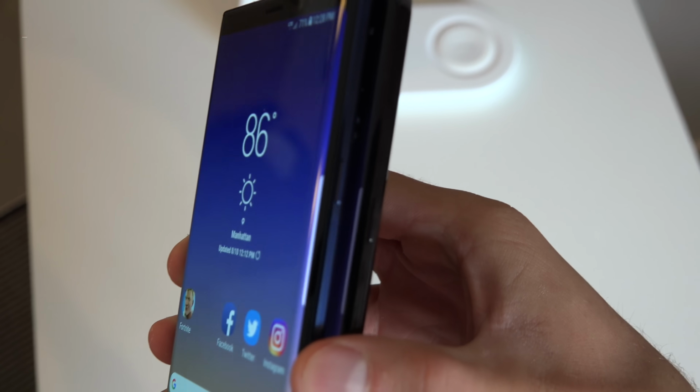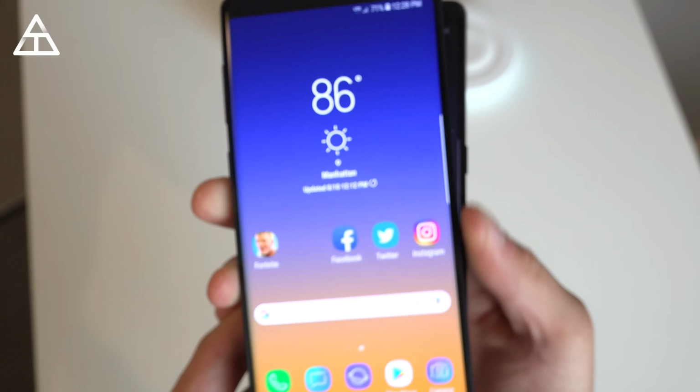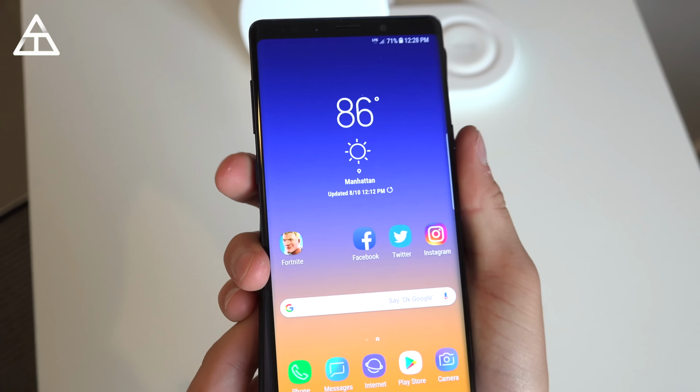Here's a quick close comparison to see just about how far they raise those buttons with the volume rocker, Bixby button, and the power button as well. A welcome addition in my opinion. Hopefully going to press the Bixby button on accident much less.